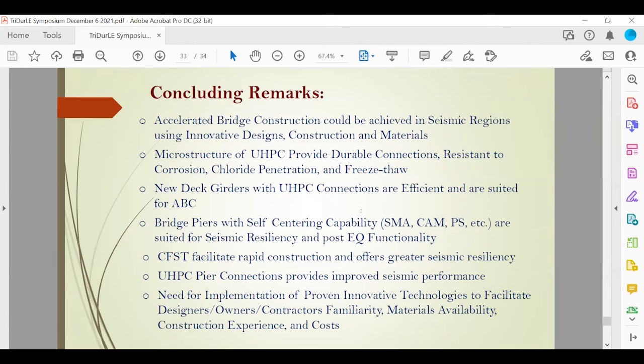So with that, my last slides: accelerated bridge construction could be achieved in seismic regions using innovative design and construction material. The microstructure of UHBC allows a durable connection resistant to corrosion, chloride penetration, and freeze-thaw. This is what we are looking at. More use of UHBC, not only at the connection, but also in bridge beams and deck girders, as I mentioned, and also bridge piers with self-centering capability, either shape memory alloy or CAM, which is the new generation, more cost-effective, that we are looking for. Hopefully this allows us to achieve self-centering for seismic resiliency and post-earthquake functionality. CFST is something that we are looking at, with projects using that kind of self-centering technique and UHBC connection.